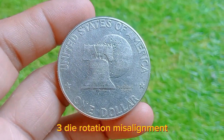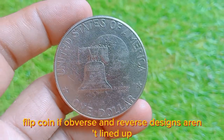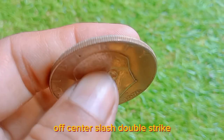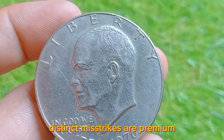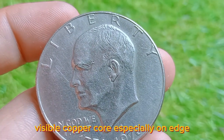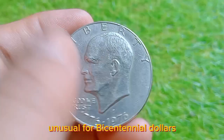Three: die rotation misalignment. If the obverse and reverse designs aren't lined up, or are rotated in the collar, the angle could indicate an extreme error. Four: off-center or double strike. The coin edge shows blank planchet or a doubled, misregistered design; distinct misstrikes are premium. Five: missing clad layer. Visible copper core, especially on the edge, is unusual for bicentennial dollars.